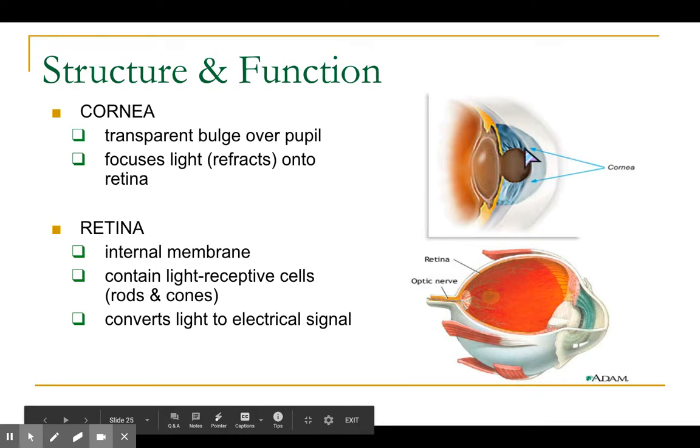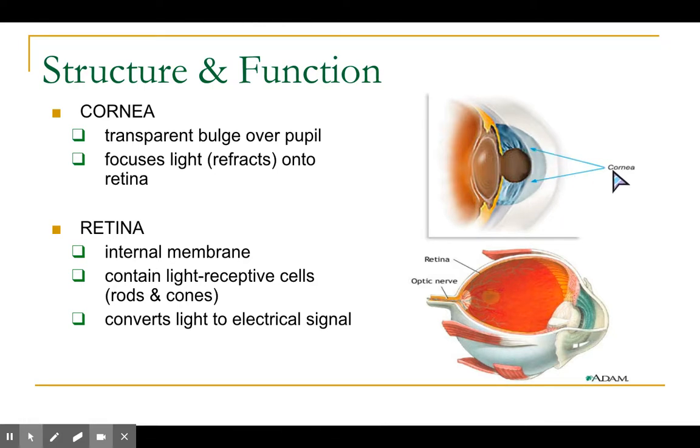On the outside of your eye is something called the cornea. It's a clear, transparent bulge over your pupil, and it helps to focus the light. It refracts the light onto your retina.